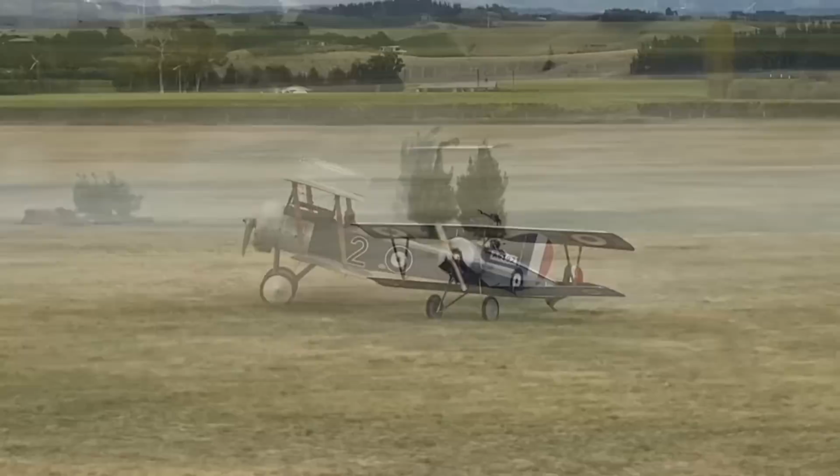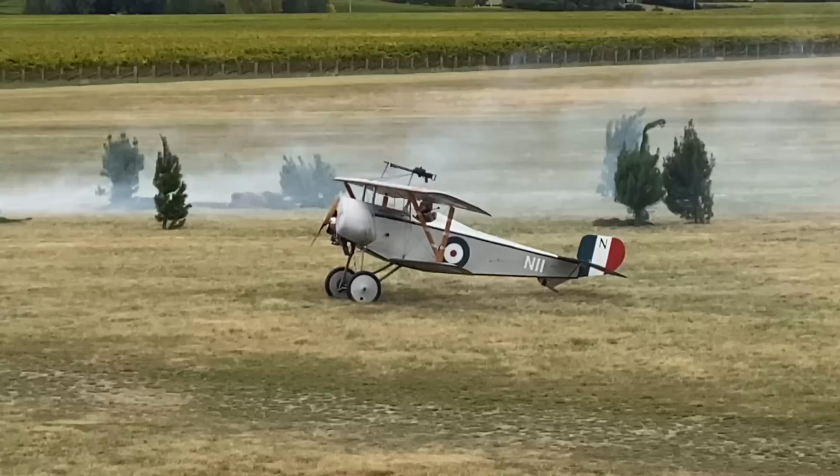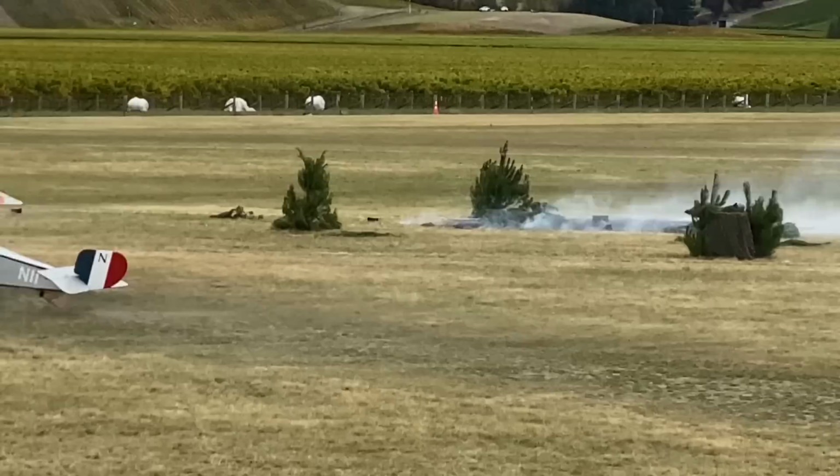Omaka, well known for restoration work. Chief engineer for Wild Force Zero. The silver Nieuport with 10-11 on the side. It's the Nieuport 11 flown by Dan Coleman. Dan was flying the Blair Road earlier today.